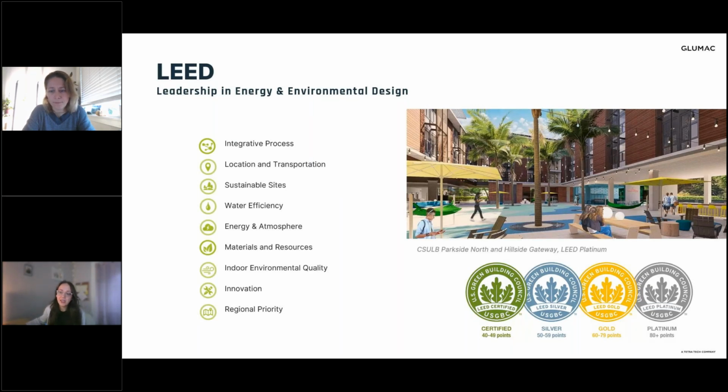Next, we have location and transportation, which is concerned with how the occupants of the new building interact with the transportation infrastructure surrounding the site. We have sustainable sites, which is concerned with the ecological impacts of the development. We have water efficiency, which is concerned with the reduction of potable water use. We have energy and atmosphere, which is concerned with energy use and reduction of carbon emissions.